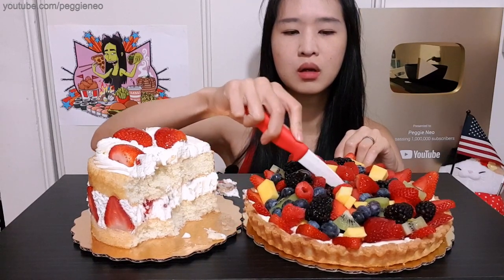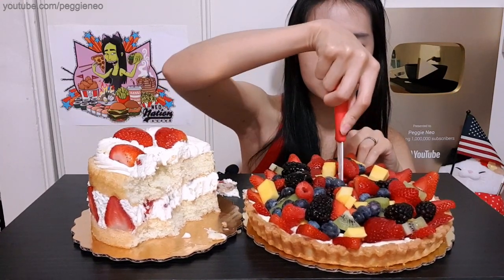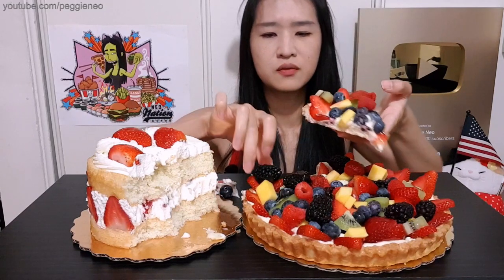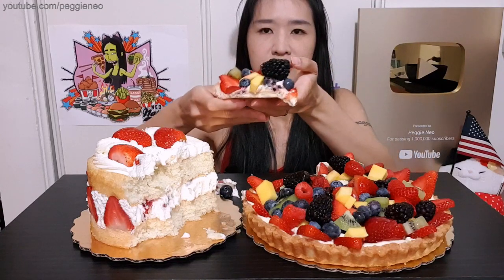Okay, let's go for the fruit tart. I think I'm gonna try to cut a slice out. Okay, it's fallen off. You just put it back. Okay, so fruitcake. I mean fruit tart.